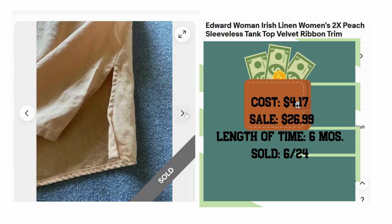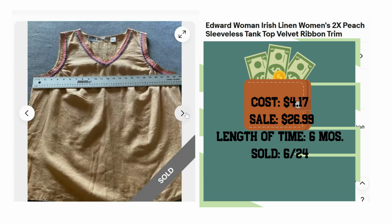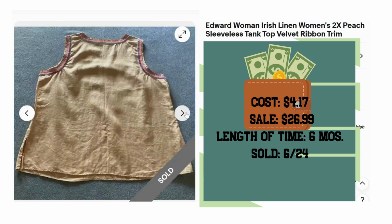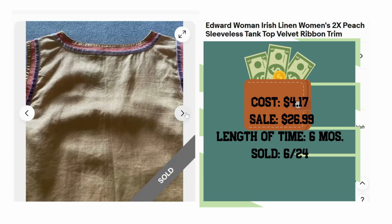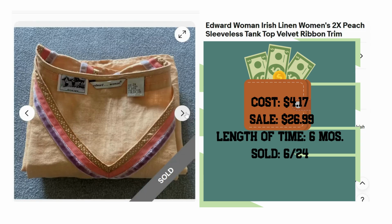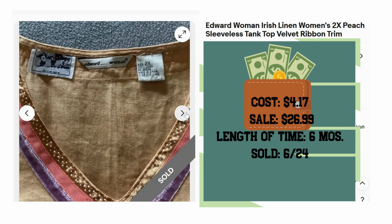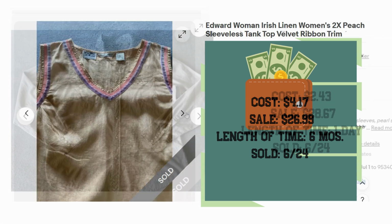My total sale came out to $26.99. It took 6 months to sell. I definitely got this prior to spring and summer seasons, and I knew when I came across it that people would be looking for items like this. And so I shop year round for items. This item sold on the 24th.